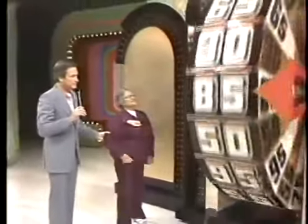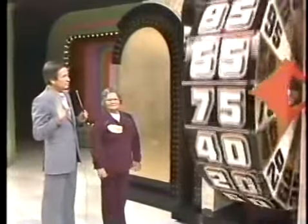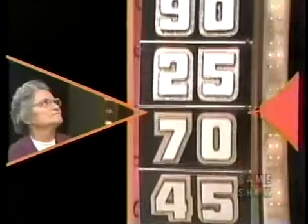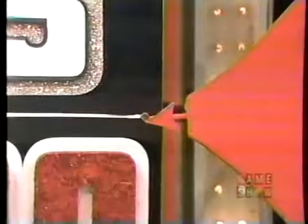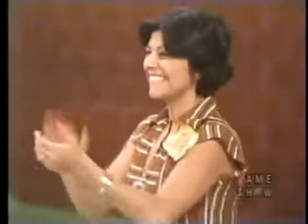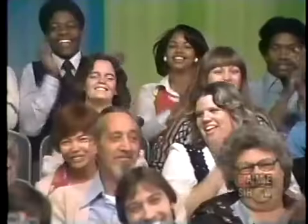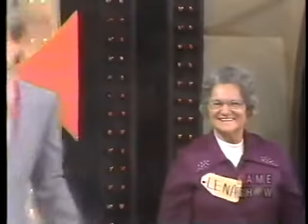Here is Lena's spin. On two or three occasions, I've had two out of the three contestants win $1,000. Look, coming down here now. Hurry up! Come on, Lena! Stand by and you'll have a spin-off.